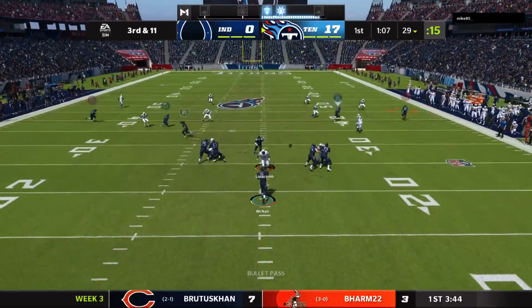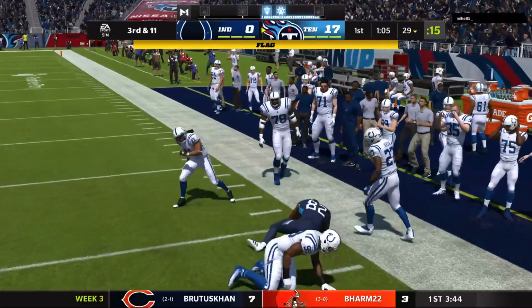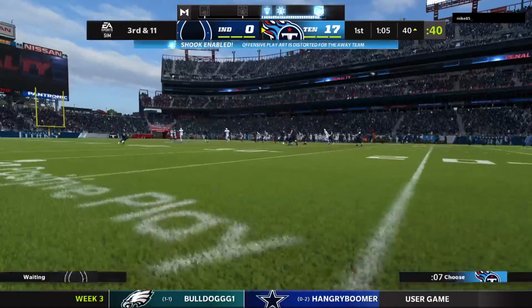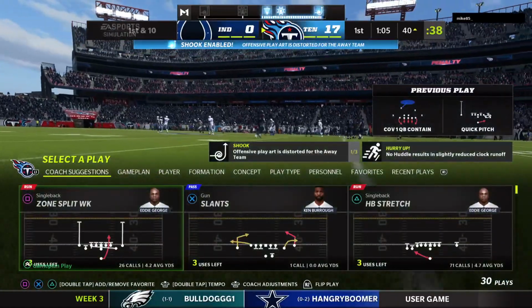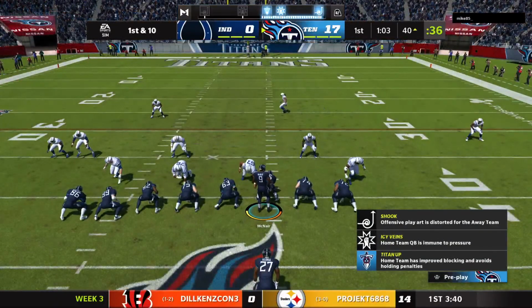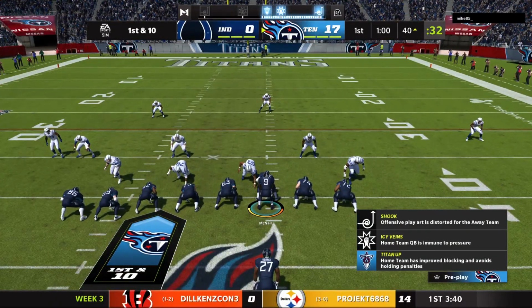McNair to throw. Finding Walker, complete. And he'll be tackled right on the chalk at the 45. So a pretty early first quarter roughing the passer penalty. Seems like the officials are going to let everyone know they're taking charge of this game. They're always going to protect the quarterback.